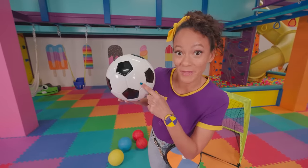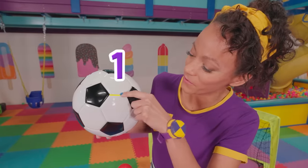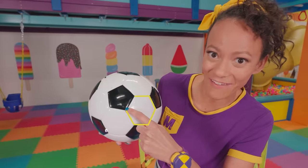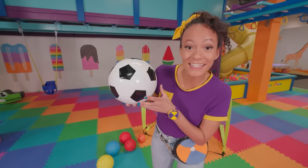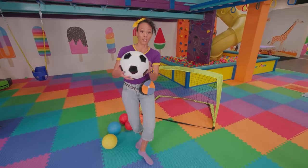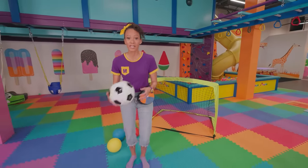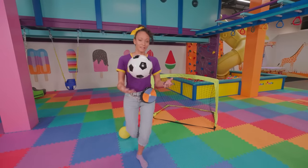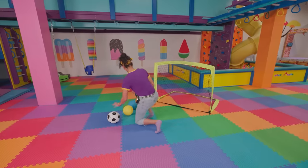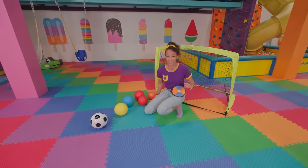And this shape is a hexagon. Let's count together. 1, 2, 3, 4, 5, 6. 6 sides. So in soccer, you want to get the ball into the goal, but you can't use your hands. You can use your feet, you can use your knees. Wait a second. There's more balls over here. I wonder if I can get all of them into the goal.